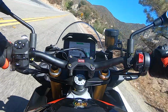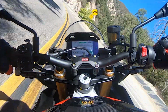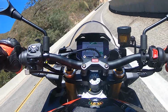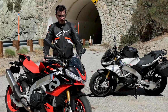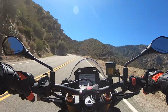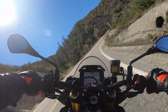And you dive into this brand new 5-inch TFT display with some new buttons on the left-hand side. So they did ditch the joystick of the 2017-plus models. And as much as the child in me, the gamer in me, we shall say, enjoys it, well, these buttons are actually quite easy to use and a little bit easier to use with your gloved hand. That said, the electronics package on the street is one of the best in the business, up there with the likes of Ducati, Triumph, etc.